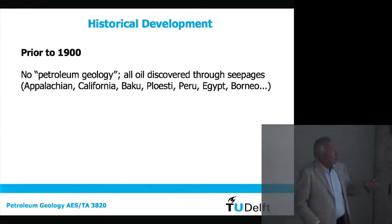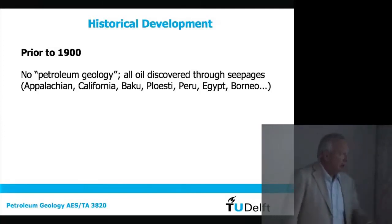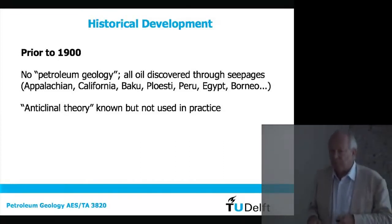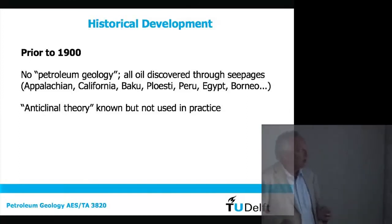California has very famous oil seeps, as do Baku, Azerbaijan, Ploesti in Romania, and Peru. The Incas actually knew about it, the old Egyptians knew about it, and natives in Borneo knew about it and used it, but not nearly on an industrial scale. They certainly didn't know where it came from and what it was. So nobody really understood what petroleum was. It's called earth oil. Petroleum means earth oil, right?